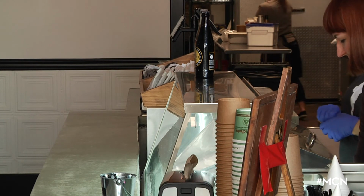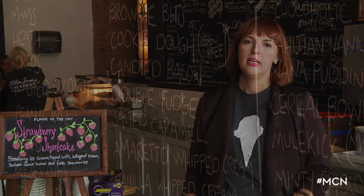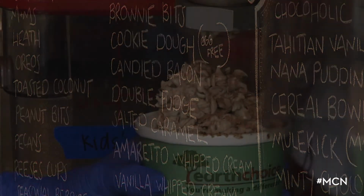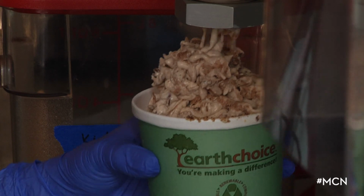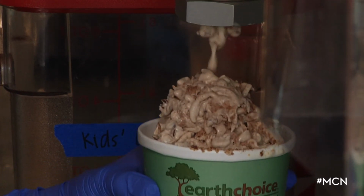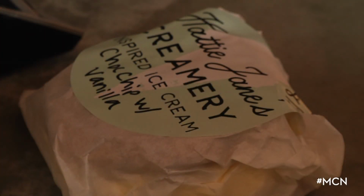The one thing I'd want everybody to know about Hattie Jaynes is, first of all, that we are homemade. We make all of our cookies, our brownies, ice cream, everything from scratch. Also, we have these very unique machines here, the swirl freezes, where we take your toppings and your ice cream and we blend it in, so you can literally create any flavor that you want. So we have over 100,000 possibilities of flavors that we can do with that machine. So it's a lot of fun.